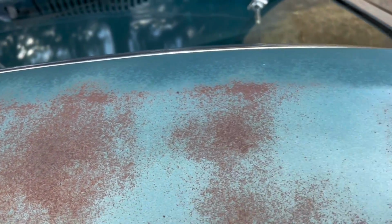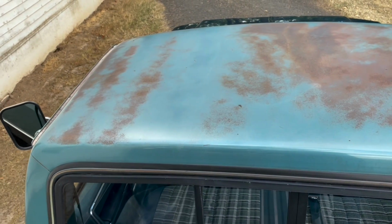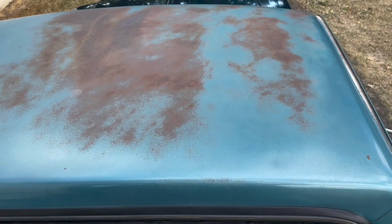Your drip rails in the front of the hood. Let's go back so you can see a whole view. You can see the patina on the top and then some of the surface corrosion back here.